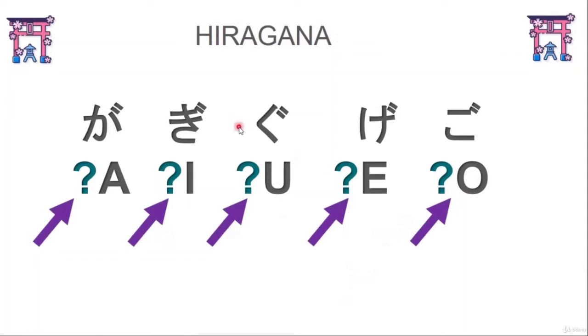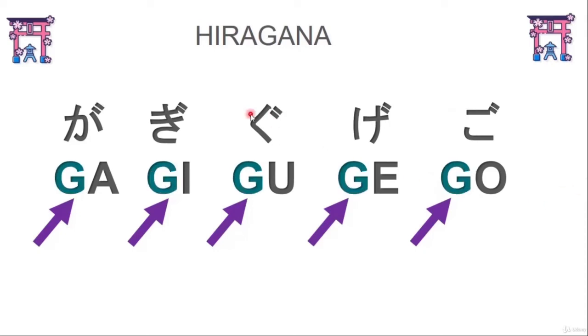Now, let's take a look at these letters. If ka turned into ga, what will happen to ki, ku, ke, ko? I will give you 5 seconds to think about it before we look at the answers. Yes, so they will turn into gi, gu, ge, and go. So we will have ga, gi, gu, ge, go. Very good. And as you can see, we write these diacritical marks next to the letters on their right side, like this, okay?